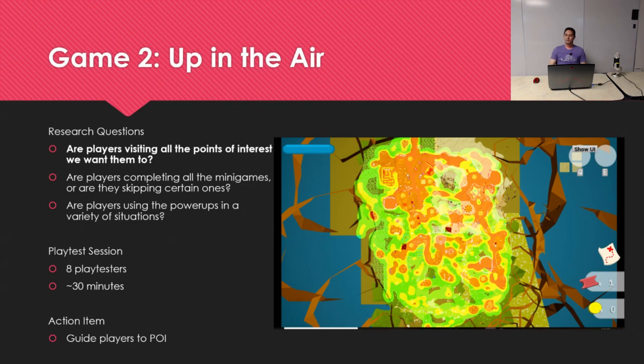So instead of picking a specific gameplay event, like where is this specific gameplay event happening, we just decided to track the player's position over time. So every half a second, we grabbed the player's position and saved it to a file. There were 8 playtesters for this session, and every half second we grabbed their position, and this is the heat map that we got here.